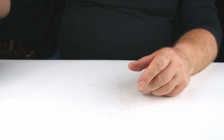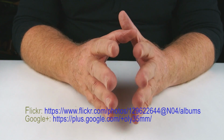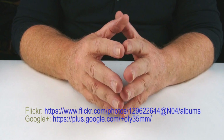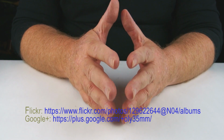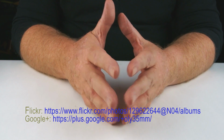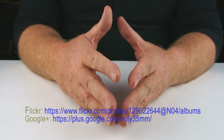A shame that I could never get this one to work. The Pen series in general was a disappointment. Not that they're not good cameras, they're lovely little cameras, and when I've been able to get them to work, like the Pen EE2, I've absolutely loved them. I quite like the Pen EF as well.